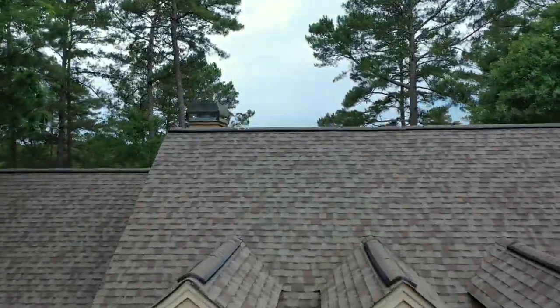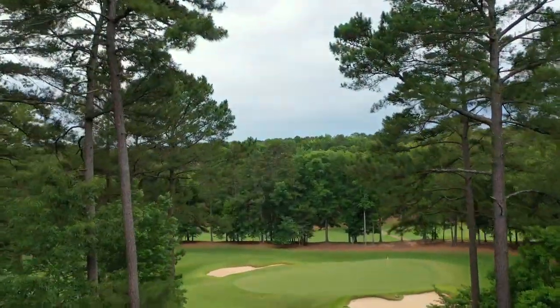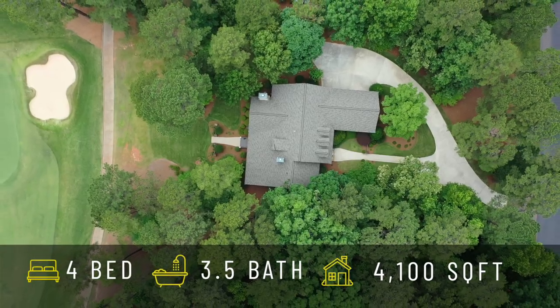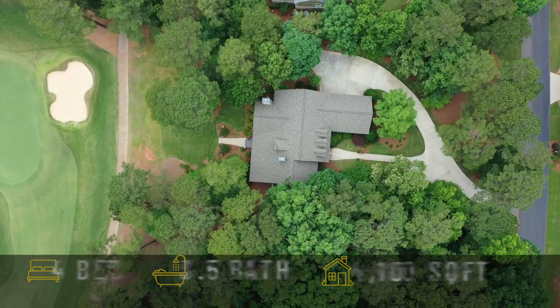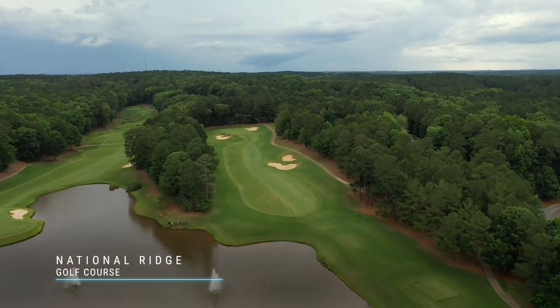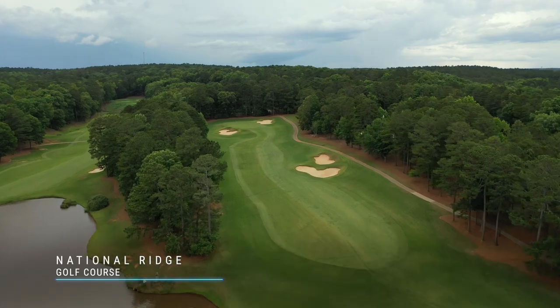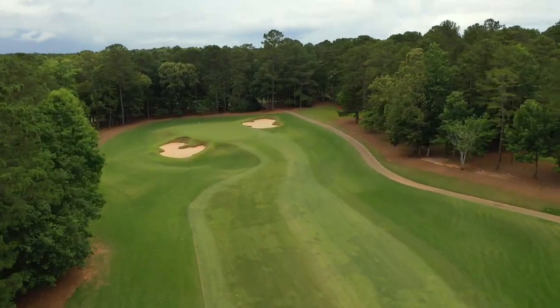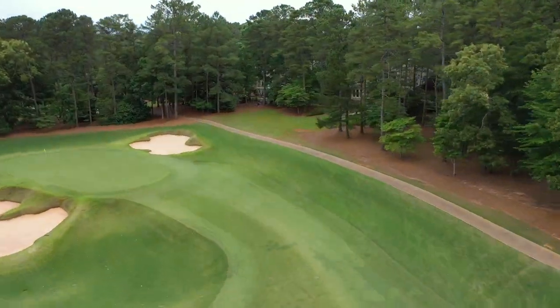I'm so excited to share this golf course listing with you today. This home is a 4-bedroom, 3.5-bath, 4,100 square foot home that is situated on the number 4 green of the National Ridge Golf Course here at beautiful Reynolds Lake Oconee. These unmatched park-like settings can't be beat.